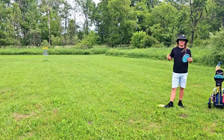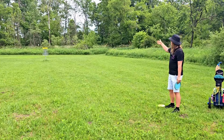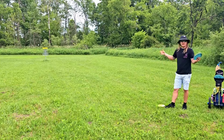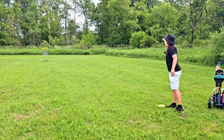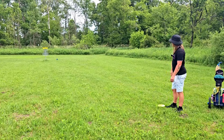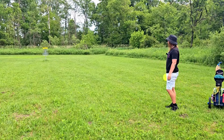As expected, we did not have some crushing drive there. We have left ourselves a pretty long putt. Hopefully we can knock this one down and get a nice two. Yeah, I mean, I was putting into a headwind. I should have thought about that more.